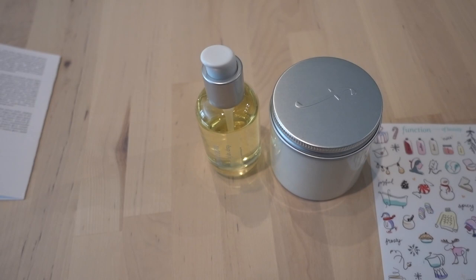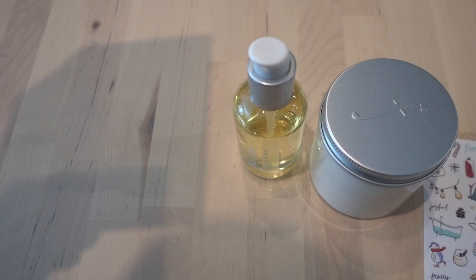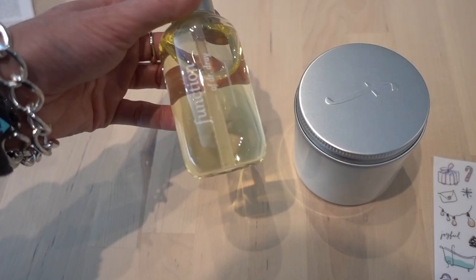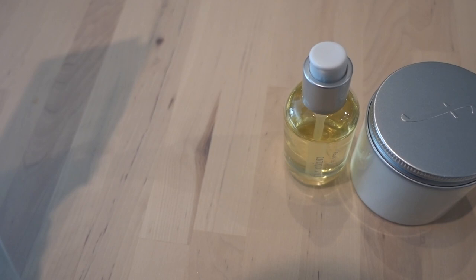But the mask has argan oil in it, and it also has rice seed extracts, jojoba esters, and then the hair oil also has, I believe, argan oil in it, and sunflower seed oil, and soybean oil.